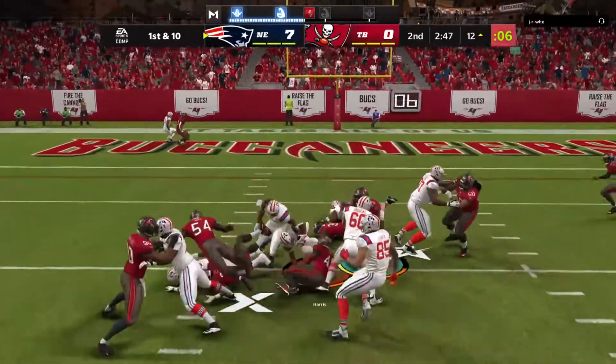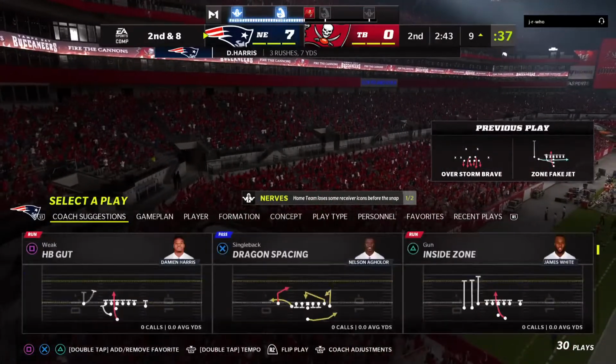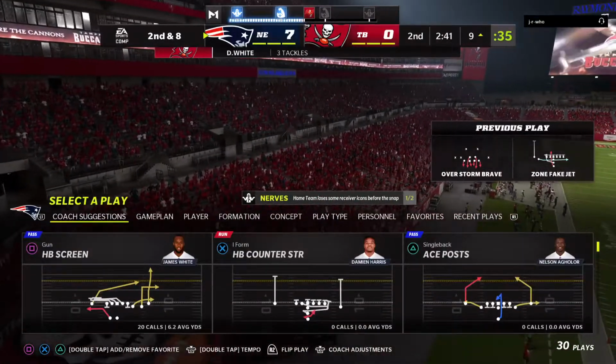They hand this off to Harris, and he'll fight his way down inside the 10 to the 9-yard line. 2 yards on the pickup there. It'll be 2nd and 8.